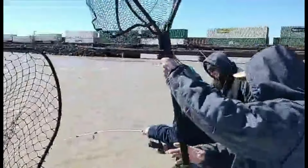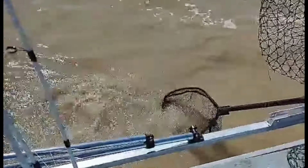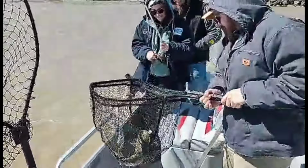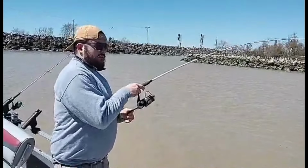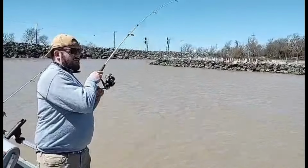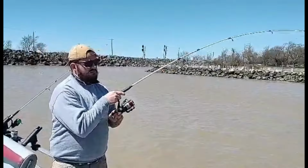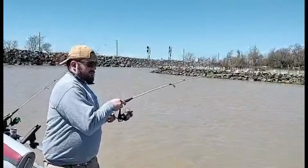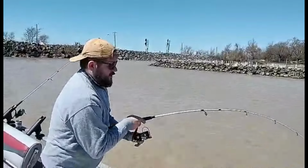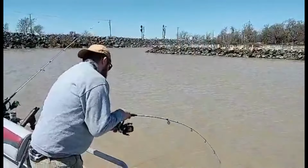She's got a good one. Yeah, that's a nice fish. And he's in the boat. Definitely picked up from what it was this morning. We're still not getting two and three at a time, but we're getting a steady stream of singles. Decent size. Yeah, and some big ones.